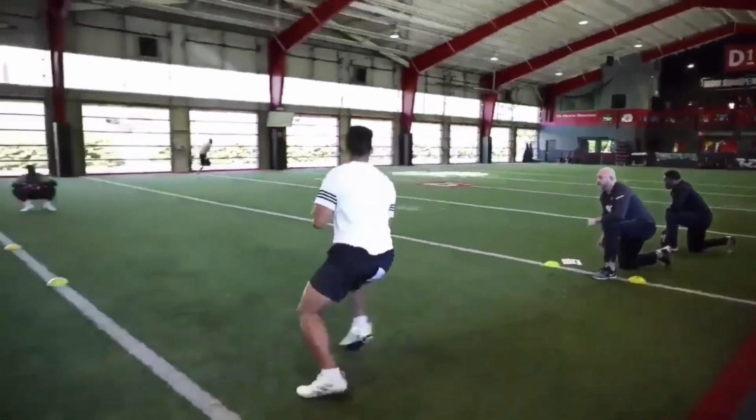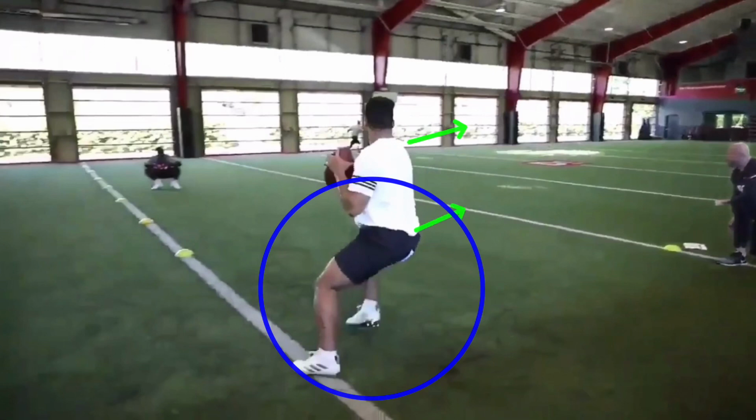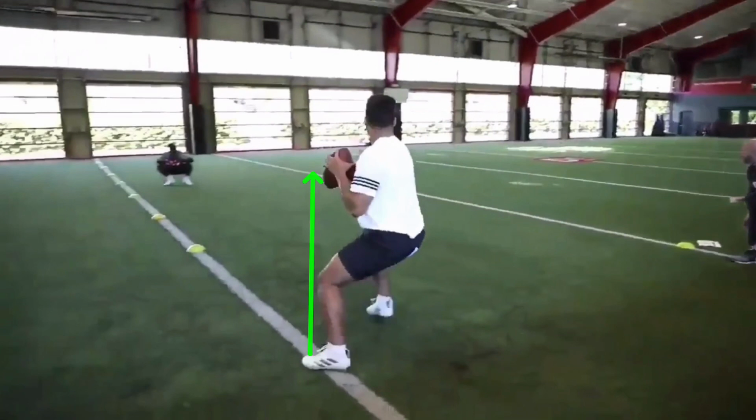You want to get your cleats in the ground, 4, 5, and now you see his hips are in a direct line with that. His front shoulder, his hip, and his front leg are all in a line to make this throw. Now, all we got to be able to do is push off of this back leg, produce some ground force, and you see when he hits this back leg, he's already in that strong base, right?